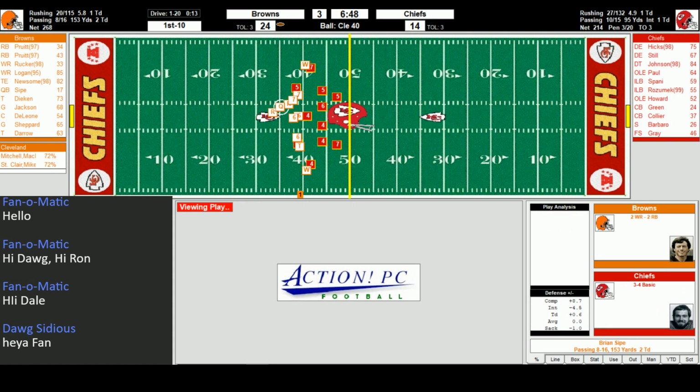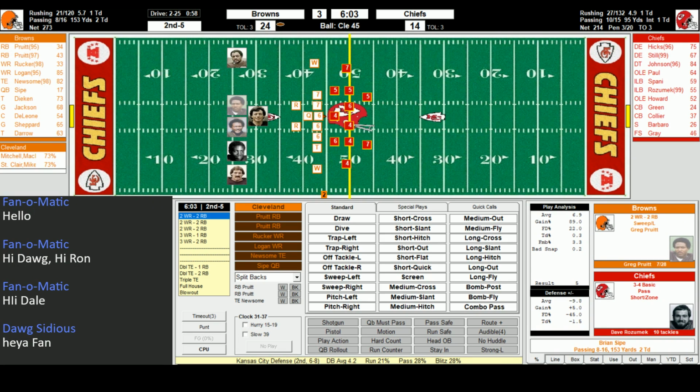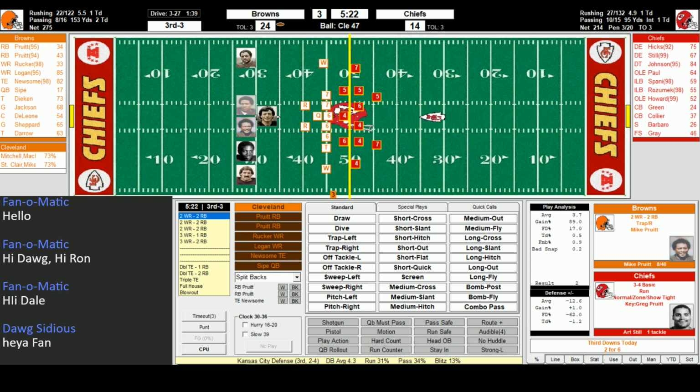Sweep to the left by Craig Pruitt. And he gets a good block. He gets it to the 46-yard line or 45 rather, before Rosemick makes his 10th tackle of the game. 2nd and 5 from the 45. Cleveland driving. Clock running under 6 minutes. Mike Pruitt on a trap to the right. And he moves his legs a couple yards before Art Still, it's the first time I've called that name today, makes the tackle. 3rd down and 3 from the 47.